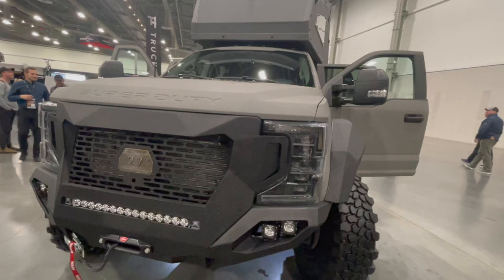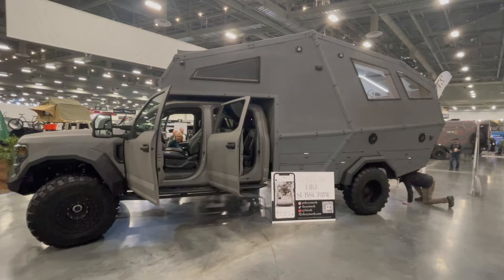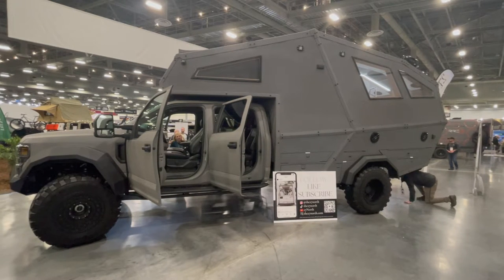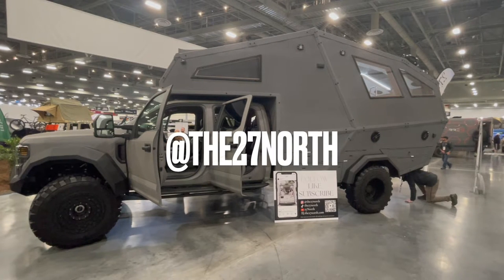This is the 27 North Ascender Expedition Truck. Essentially, this is a 2003 Ford F-550 4x4 with a fully livable custom luxury camper built onto the back. The 27 North team is doing some really cool stuff.